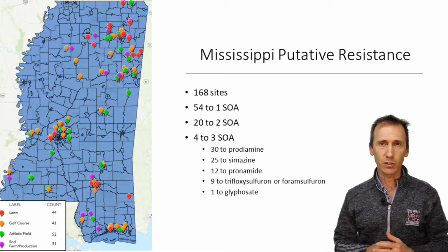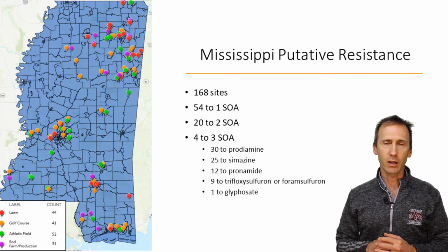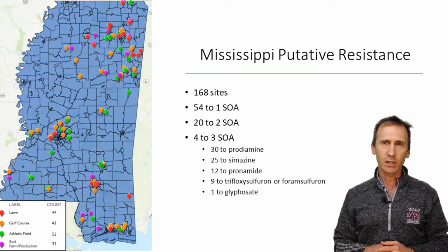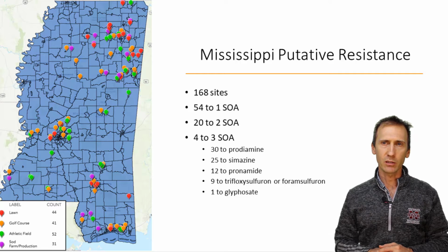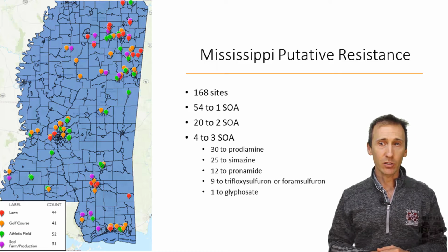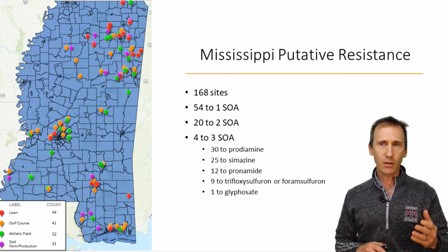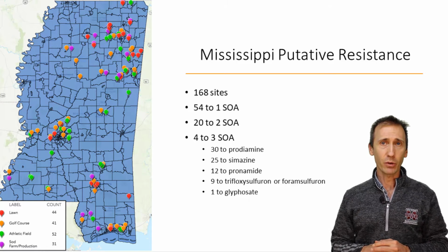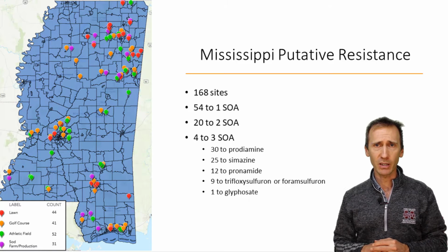It's taken us 2 years to do this. I've been working alongside a young man, a postdoc named Dr. Eddie Carlos de Castro. 54 of those sites surveyed had at least one site of action that they were resistant to. 20 had 2 sites of action, and actually we had 4 that were resistant to 3 sites of action. 30 of our populations were resistant to prodiamine, the active ingredient in the pre-emergence herbicide Barricade. 25 were resistant to simazine.